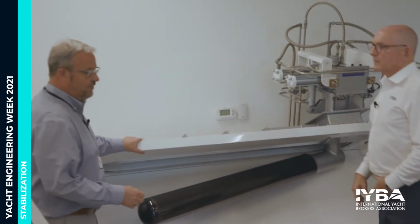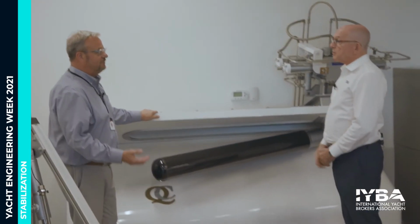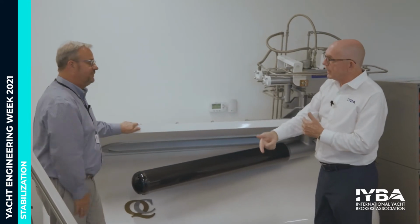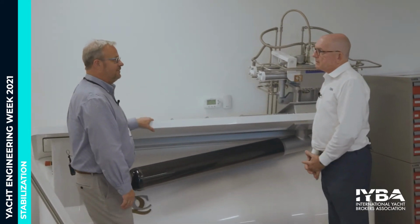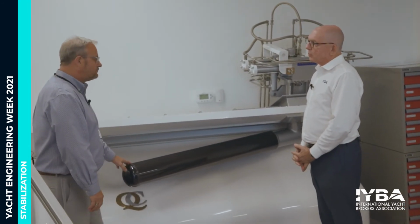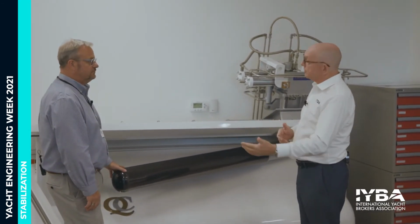So the theory is called the Magnus theory. It's the same thing that we see with golf balls when they slice the ball and it curves. That's the Magnus effect. A tennis ball, when you hit it with top spin or backspin, causes it to drop over the net. That in itself is the Magnus effect. And essentially this is what we do with the rotor. So the rotational force causes it to curve, if you will.